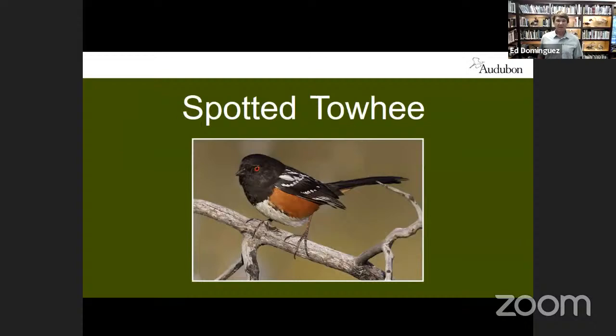And another sparrow family member, the spotted towhee. This bird at first glance looks a bit like a robin because it's robin sized and it has the beautiful orange breast, but only on the sides. Right down the center, it's white. And the spots, of course, you can see in its wings. It's got black wings with a bunch of white patterns. And then that red eye, is that intense or what?